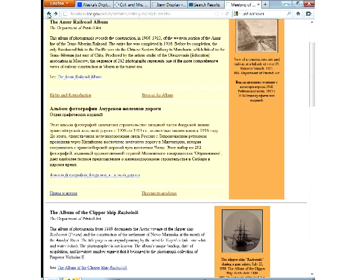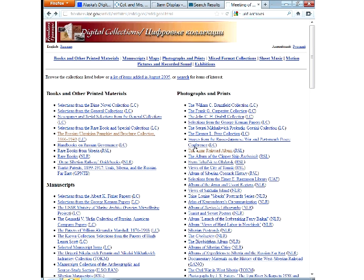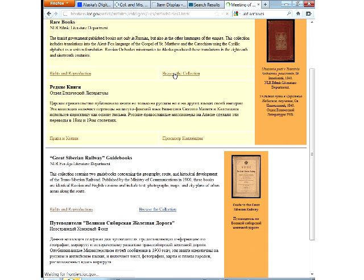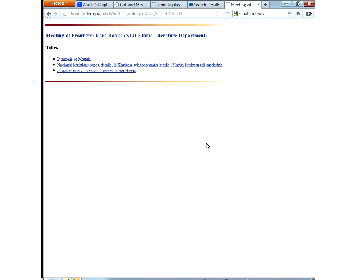So this is a collection that's really worth taking a look at. And there are, as I say, some rare books here too, rare books from Siberia, so you might want to look in this collection.